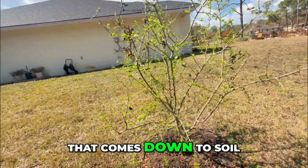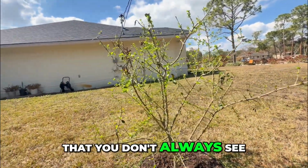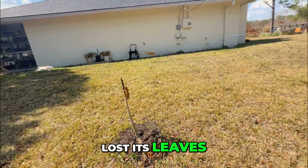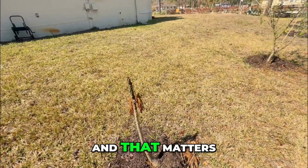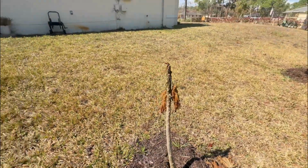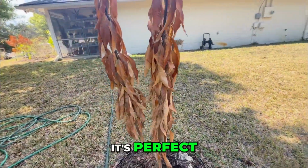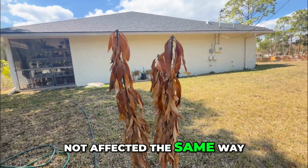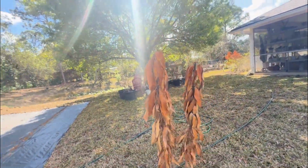And a lot of that comes down to soil, conditions below the surface that you don't always see. This papaya lost its leaves, but didn't collapse, still standing, and that matters. And then this mango, completely brown. But look at the oak tree. It's perfect, fully established, deep roots, not affected the same way. Everything underneath it still trying to recover.